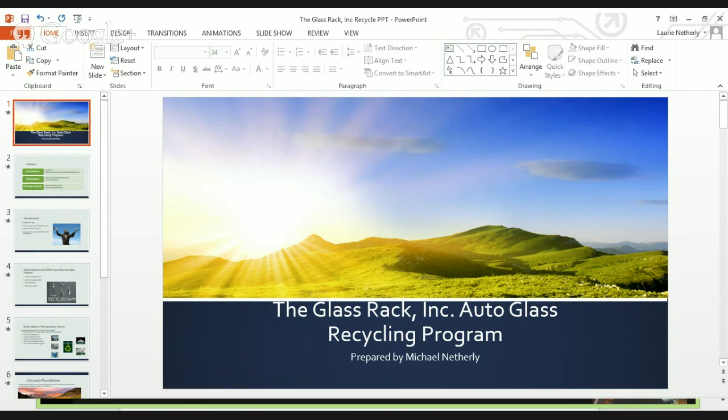I want to thank you very much for joining me today and listening to this possibility. It would be a great opportunity to recycle all the windshields in Colorado and get this started. So I wanted to finish up with some references here, and then also here's the appendix, which gives you the contact information for both Shark Solutions and Safelite.